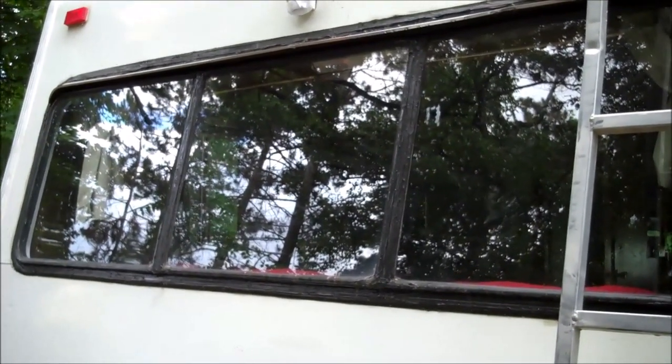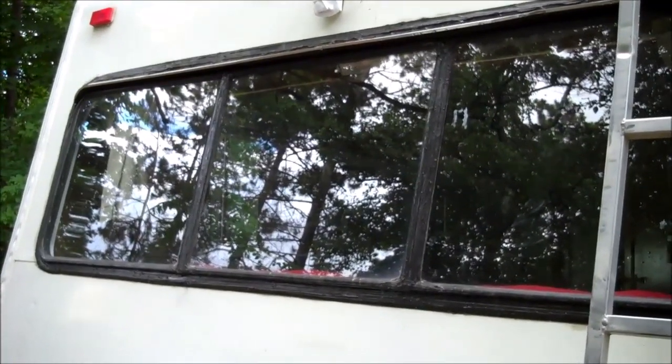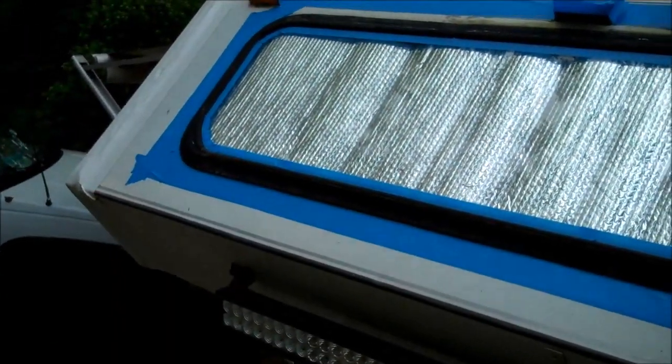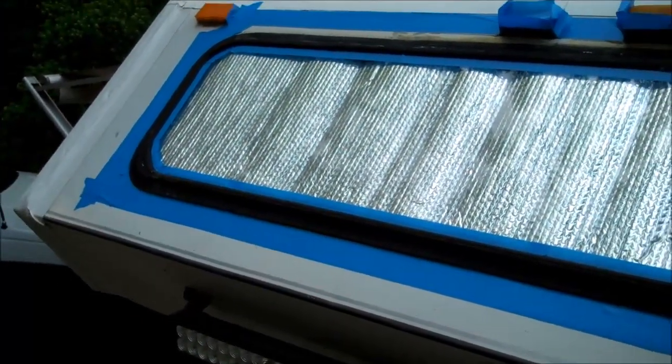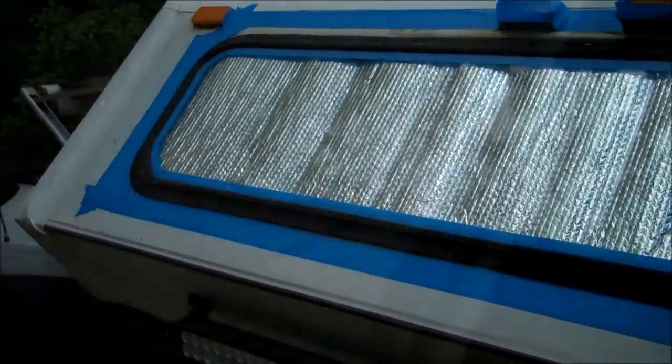I used several different kinds of caulk, and I think I'll make a separate vid about that, just showing you what worked for me and what I thought was the best. This is the only correct way to caulk your windows, unfortunately. You got to tape everything off, and it's not a science, but it's definitely an art.